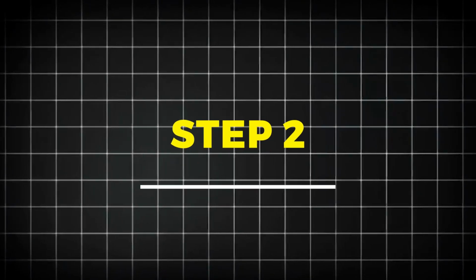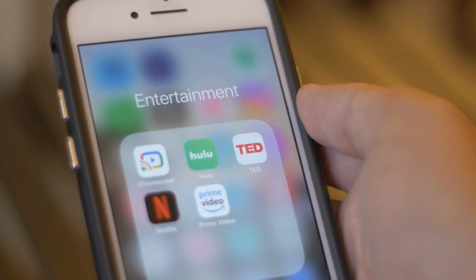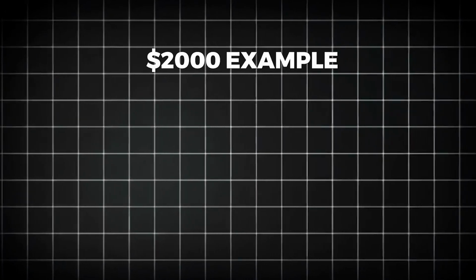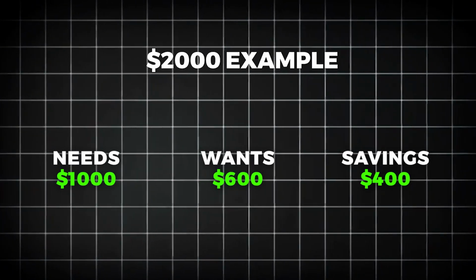Step 2. List your expenses. For 1 month, track every penny you spend. Coffee, rent, subscriptions, everything. Use a notebook or an app to sort them into needs, like rent, and wants, like takeout. For our $2,000 example, maybe $1,000 is needs, $600 is wants, and $400 is left for savings.